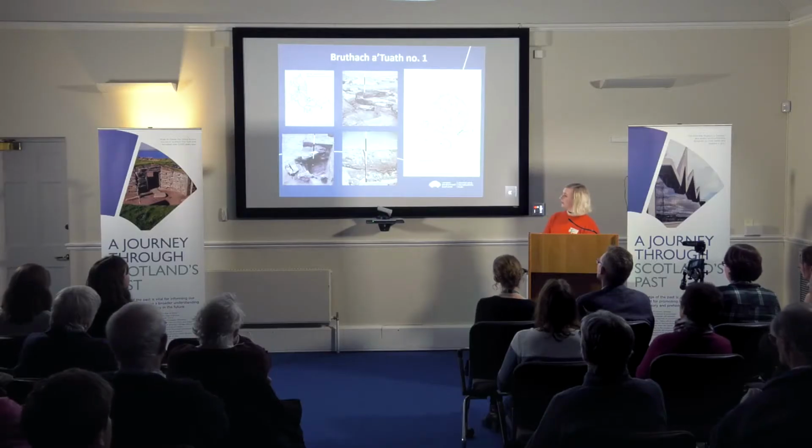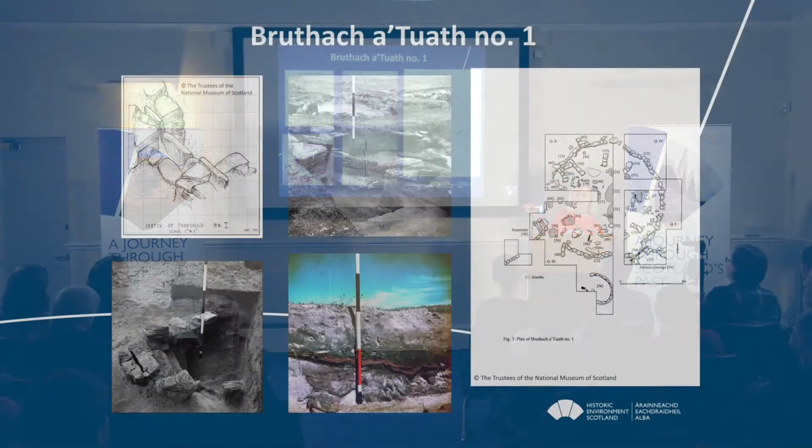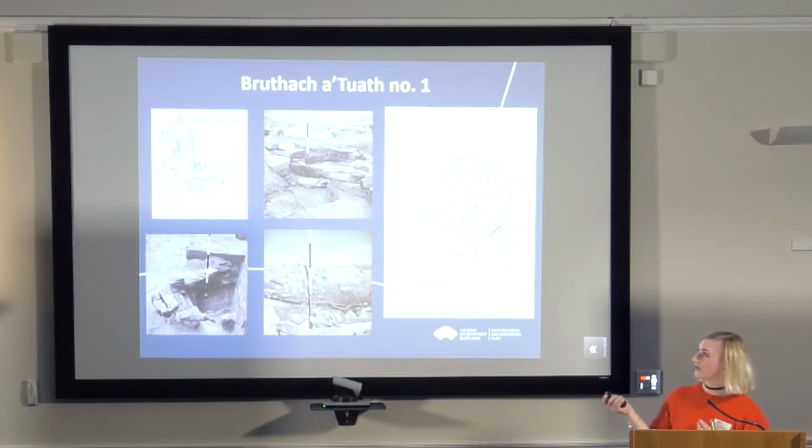So the entranceway, that's it here, is located down in the southeast corner. And what I've done is I've put in the original quite beautiful sketch here of the original entranceway, and this is a photograph of it, so you can see both of these. And that entranceway there would have been accessed through a passage. The doorway had paving stones on the inside, and also this stone set up on edge here.